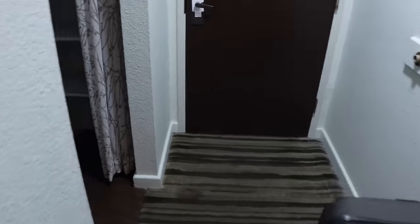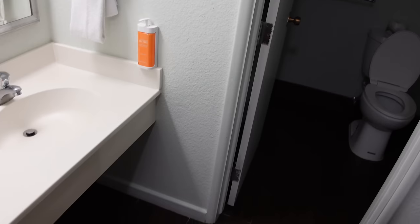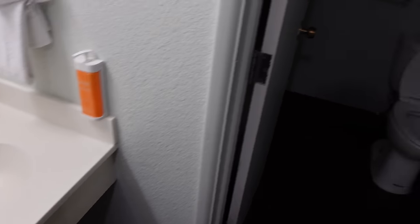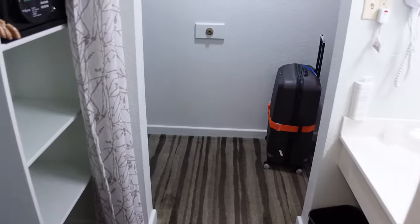I haven't actually looked in the bathroom yet. Let's have a look. Is it this light? Nope. Where's the light? Well, it's got a safe. There. So you've got a little washroom, and then your bathroom. But the best thing about this whole room is the view.